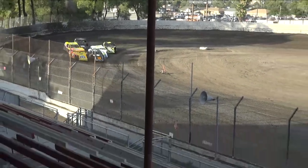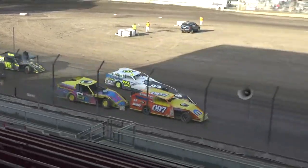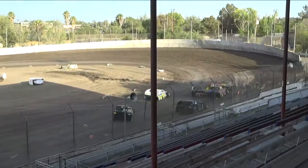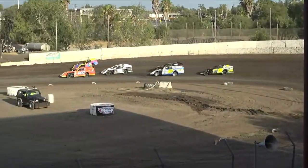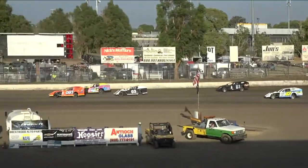And it looks like the drop of the green flag, and it looks like it's going to be Sean DeForest. But it looks like Kellen Chadwick was trying to slide his way in there as he gets a little sideways on the inside. Oh, and he pushes. Oh, he pushes up. And still Sean DeForest holding the lead.